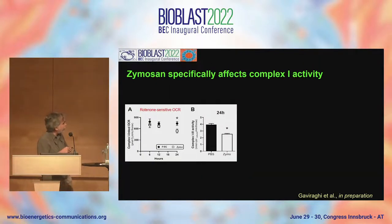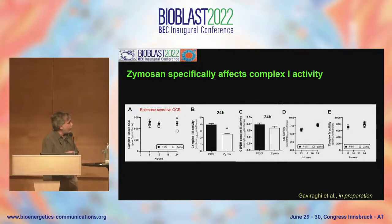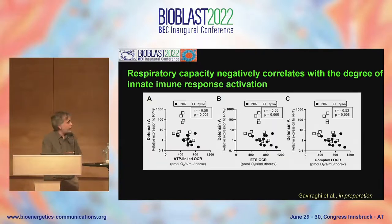When we measure the rotenone-sensitive oxygen consumption rates, we see a significant reduction, and also a reduced complex I activity measured by cytochrome c reduction assay. But there are no changes in glycerol phosphate oxidation rate, citrate synthase, or cytochrome oxidase activity, indicating that this is a specific effect on complex I activity.